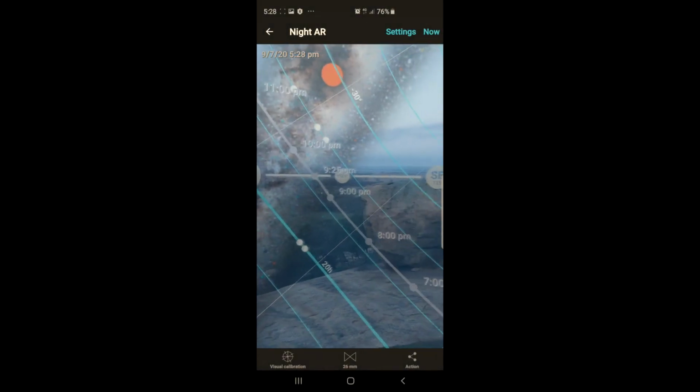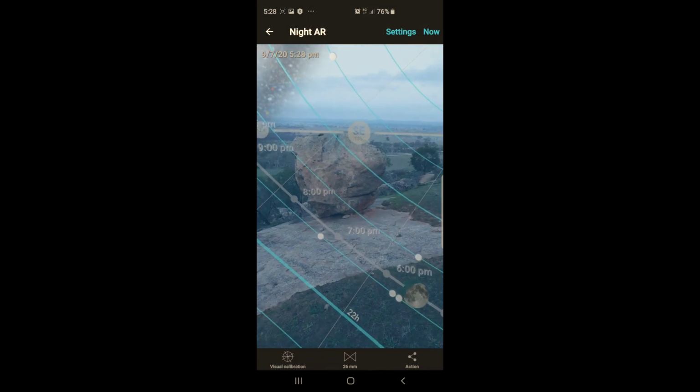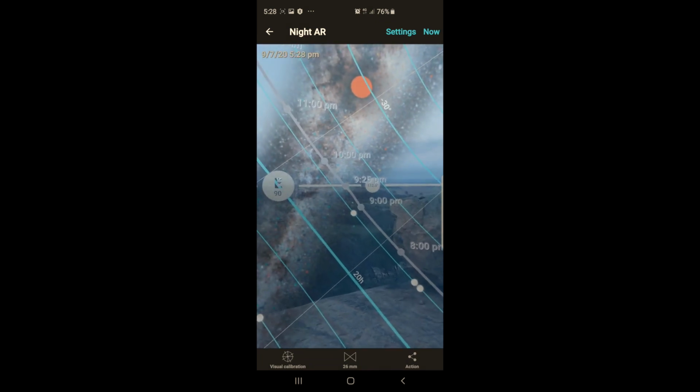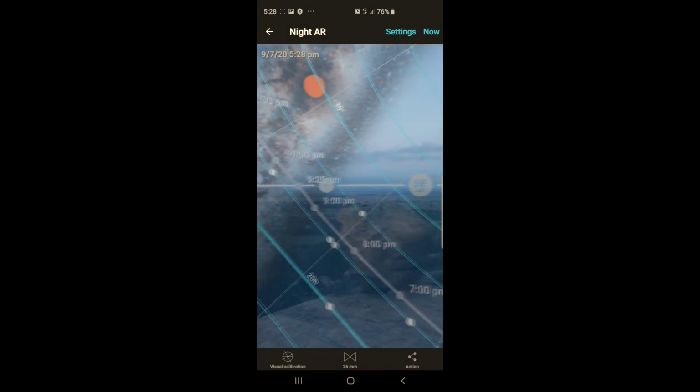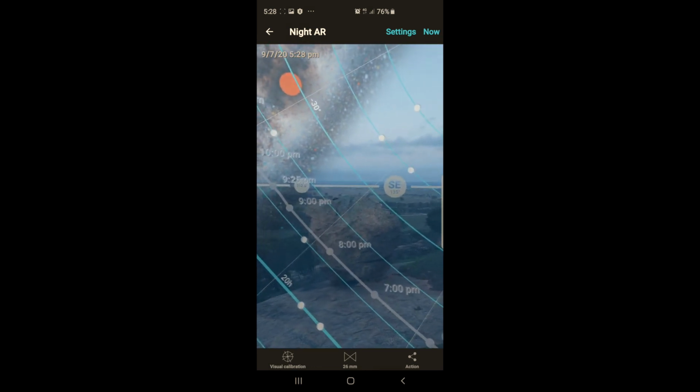It's not far off dark. You can see this rock here in the foreground. I really like that. It's 5:28 p.m. Milky Way is already above the horizon. I can't see it. I'm not sure I will see it because there's clouds coming.